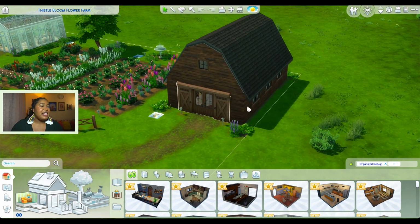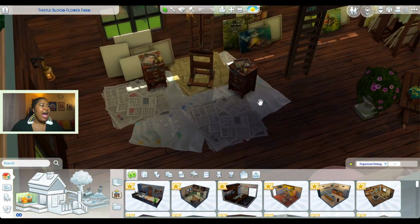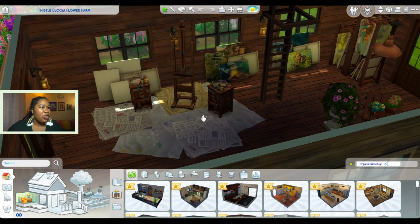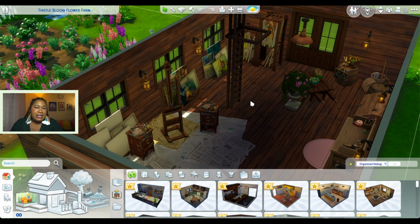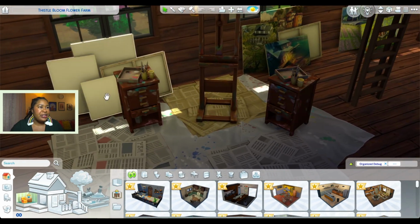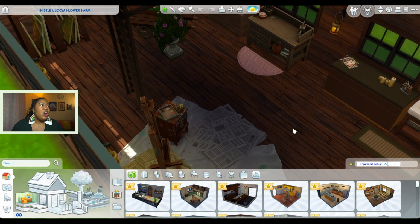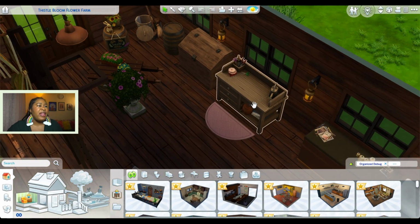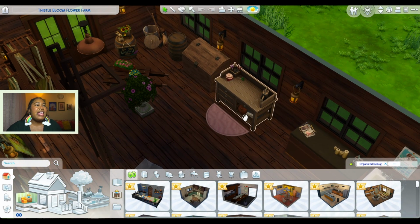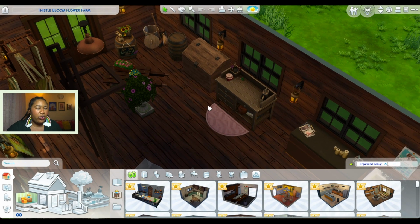Then over here on this side, we have the barn. So on the first floor of the barn, we have the artist studio right when you walk in on the front side. I wanted it to feel a little bit more rustic, like it's an old barn out in the country, right? Like it's just done up perfectly for Opal or your Sim to come in here and do some painting and work on their art. And then on this side, I also included a flower arranging table. I think in the speed build portion, I put a woodworking table, but that didn't make any sense. So I swapped it out for a flower arranging table.